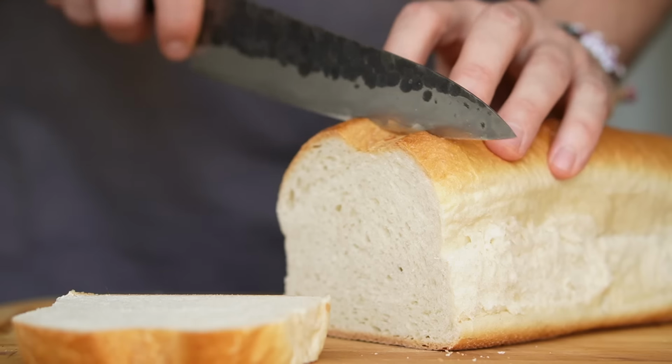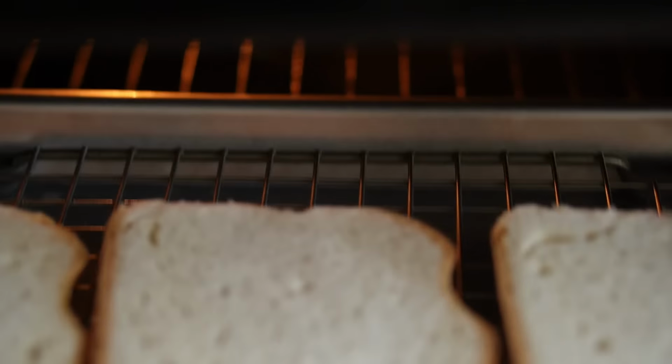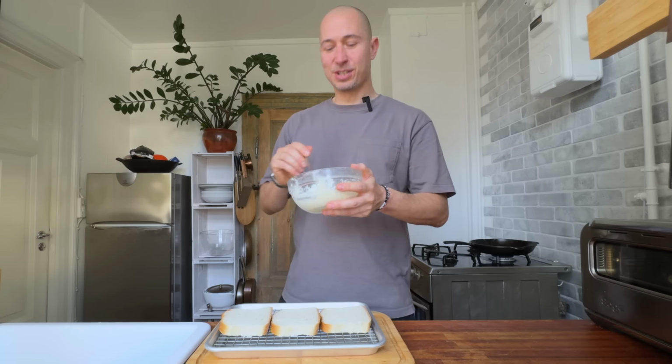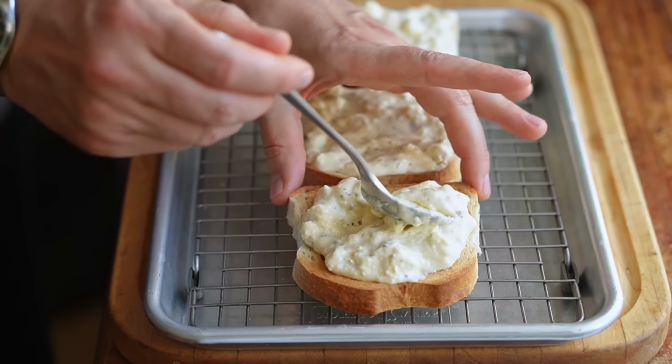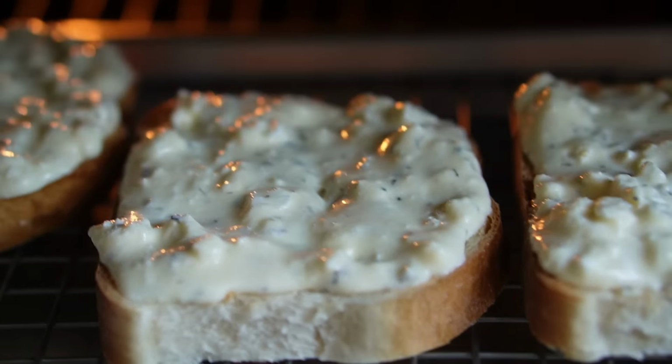Now I'm just gonna cut myself a few nice slices of bread and I'm gonna toast them on one side because the topping is quite wet and I don't want them to get soggy. Okay, nice. And now I'm just gonna spread the topping. Be generous with this, but not gratuitous, and try to go all the way to the edges. And I'll throw these back in the oven until they're nice and golden brown and cooked through.